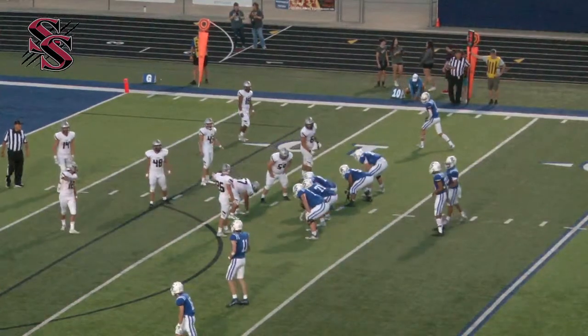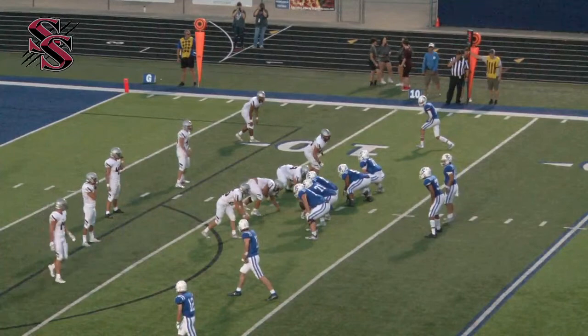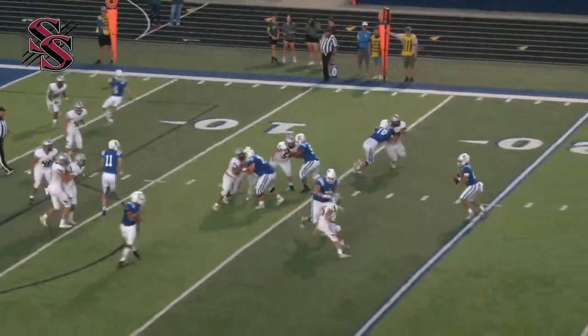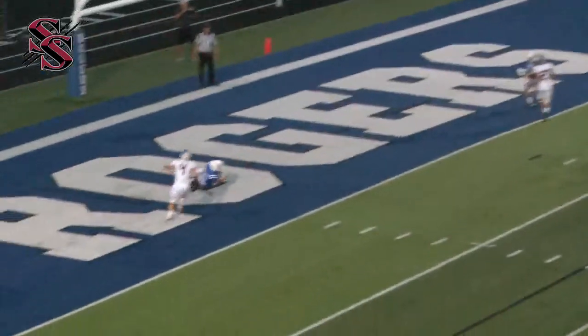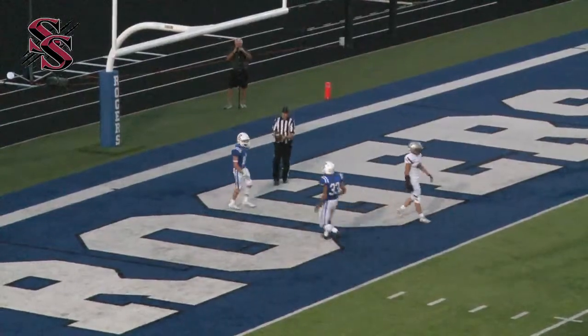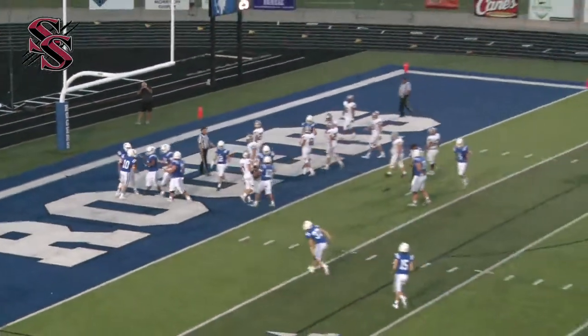For Rogers, they go trips left. Single man on the short side of the field to the right. Jenkins in the backfield with Goodshield. Goodshield steps up, throws it over the middle, touchdown, Eli Parsons. Touchdown, Mounties. And it is 27-12.